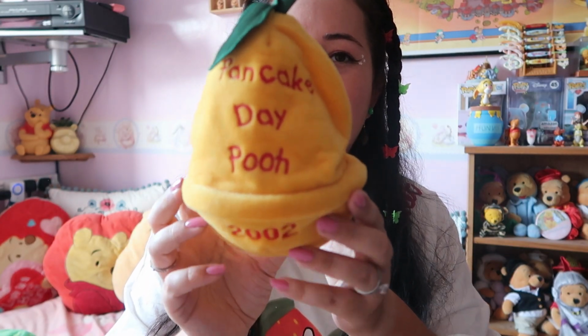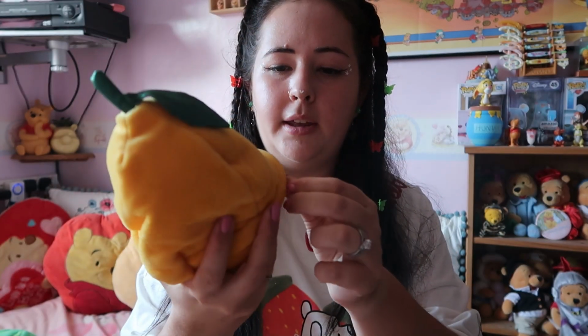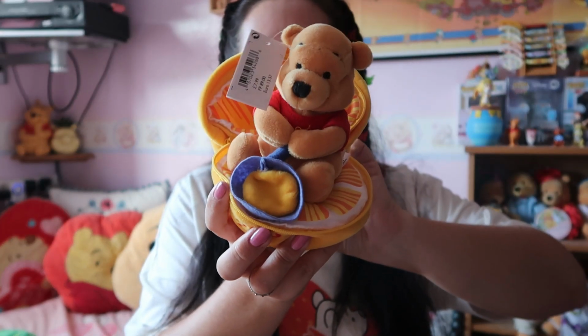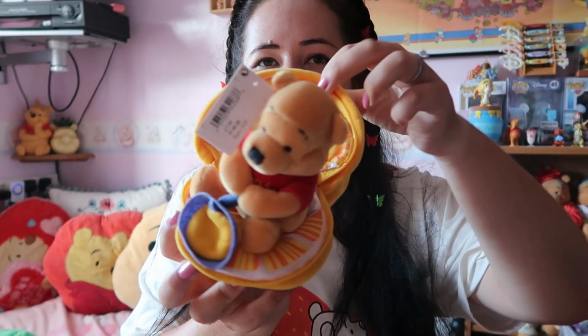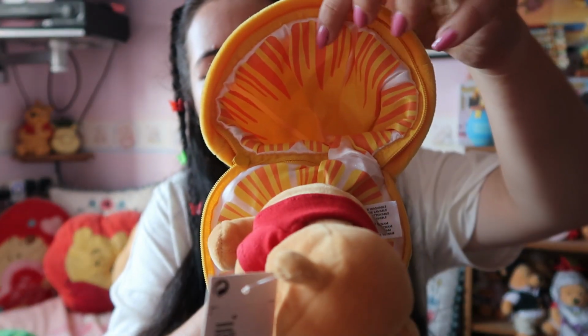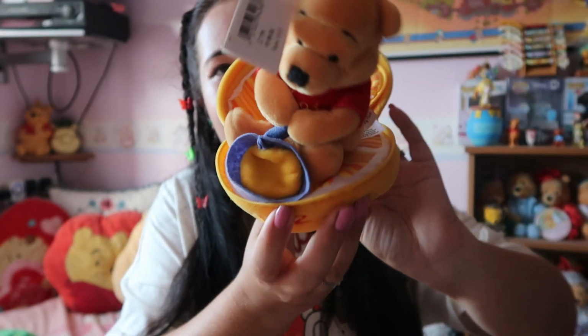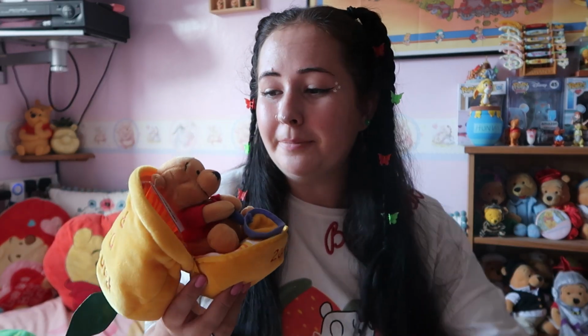It is Pancake Day Pooh 2003, and you've got the zip coming along the bottom here, and then you open it up and Pooh is sat inside the lemon flipping a pancake. I don't know how well you can see that, but you've got the detail they put into these, obviously all the inside of the lemon on there. Pooh Bear's just sat inside flipping a pancake, ready to squeeze his lemon on top of there. Although I wouldn't personally think lemon and sugar would be Pooh's go-to topping on a pancake. I think we all know what his preferred topping would be.